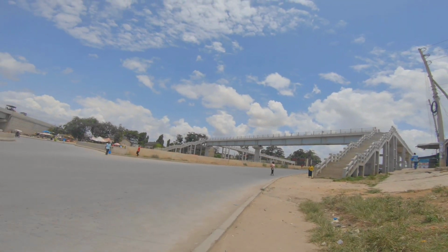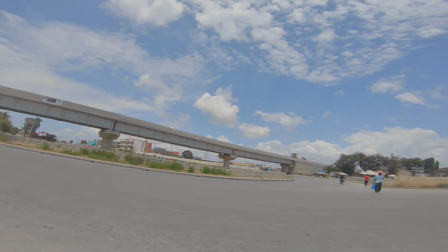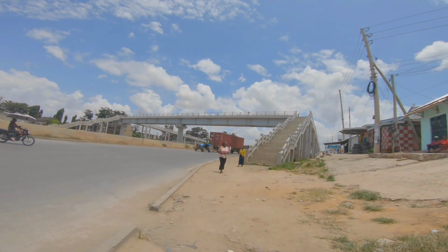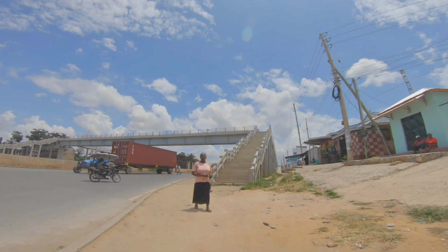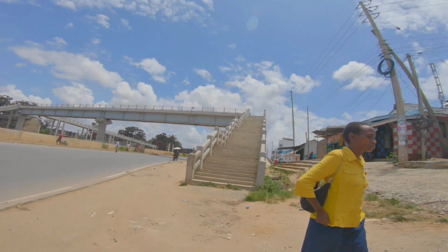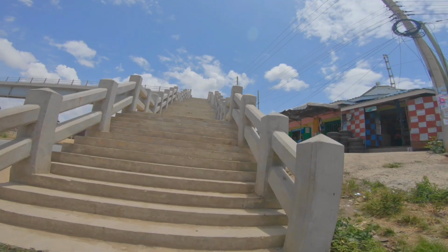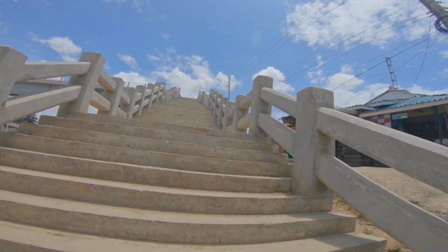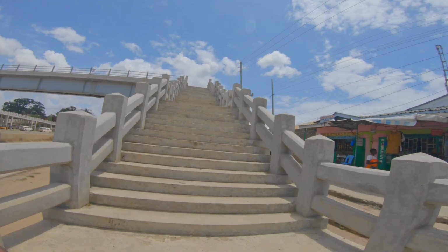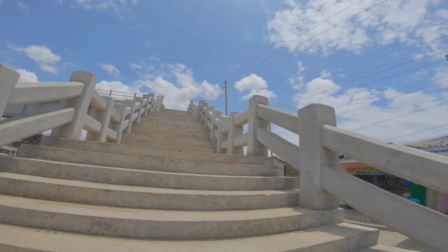Wow. To the bypass. Let me go up this flyover here. Show you guys around. No one is even bothering to use them. They're just here for the show. Because I'm the only one. The only guy going through this around here.